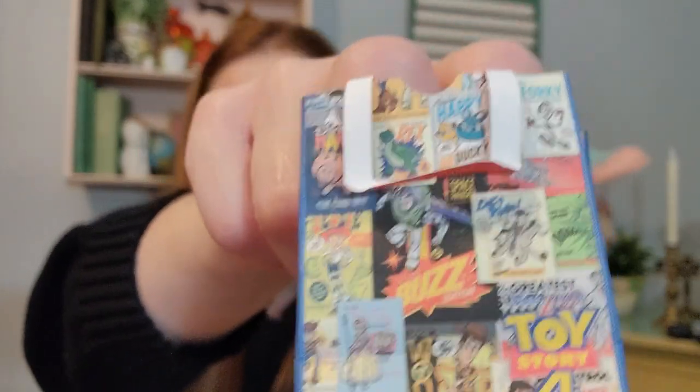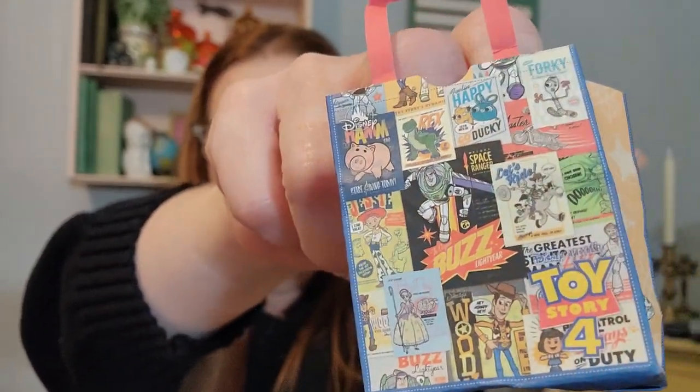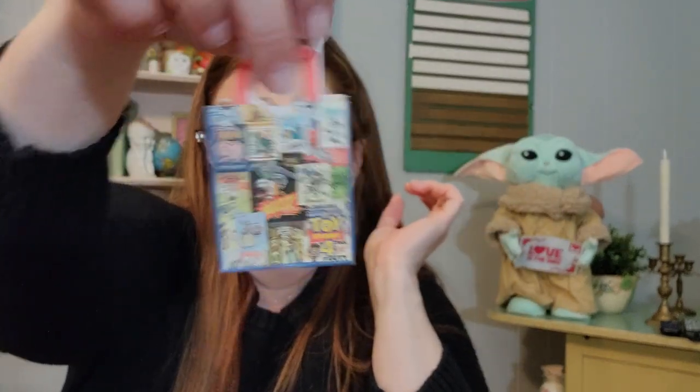Oh, this is cute. It's a little bag. With all Disney stuff. Disney bag, like at the store. Yeah. You can open it up. Oh, we got Buzz and Woody on the side. Yeah. Oh, this is a Toy Story bag. Very cute. It's got the little handle. That's cute. But you know what would be cuter? Grogu. I wish these little bags were like canvas material. Yeah, that would be cute.